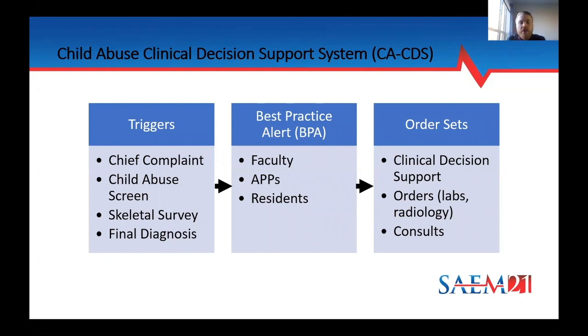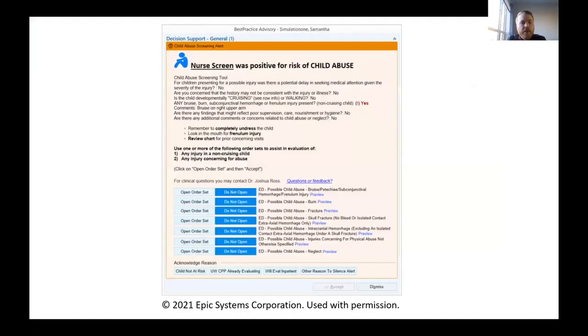So if in a clinical encounter, any of these triggers were to be met, the provider would see a screen that looks like this, which you can see recommends completely undressing, checking the frenulum, and reviewing the chart for anything that was previously suspicious for possible NAT or maltreatment, and then has links to individual order sets that we designed to help standardize lab orders and imaging for things like fractures, burns, or skull fractures specifically.